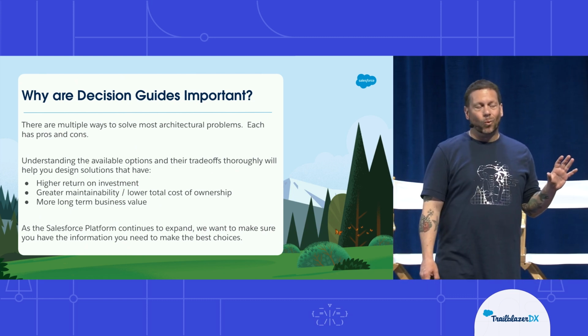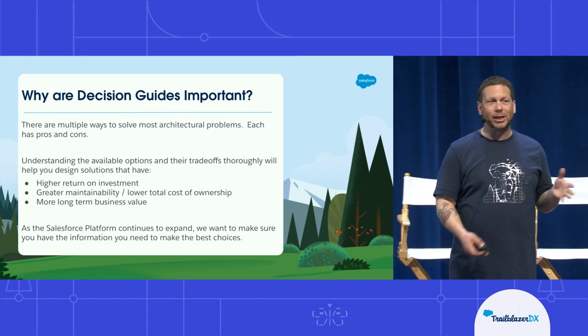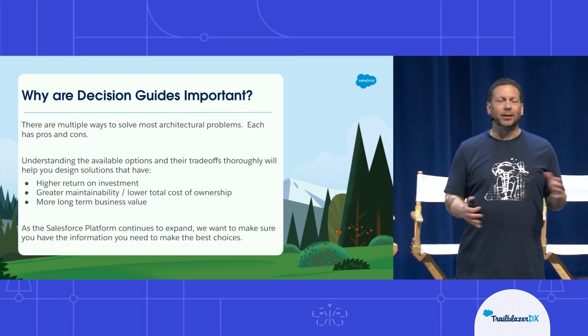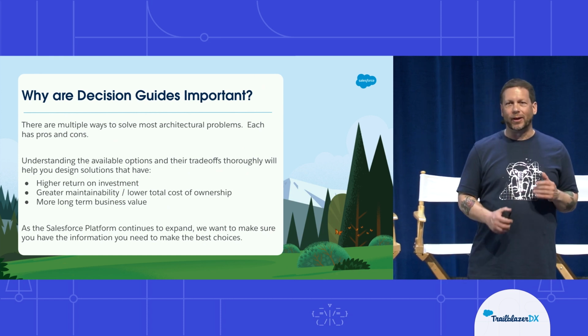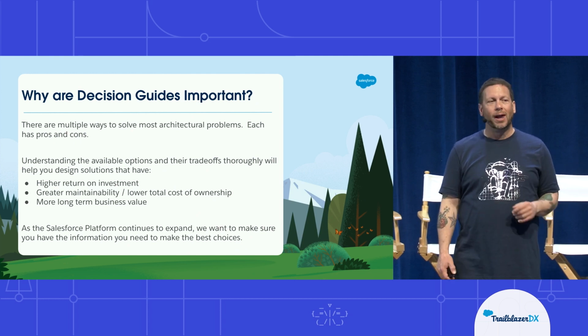I'm going to answer that by telling you a little bit of a story about a project that I worked on before I was a Salesforce employee. There was a time when I was working with a very large public sector project. It was a very large US city, and they were replacing their non-emergency call center with Salesforce with Service Cloud.